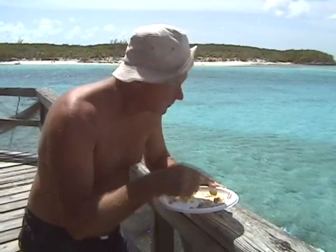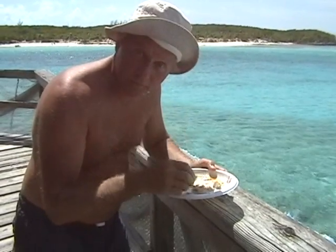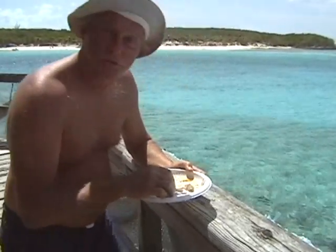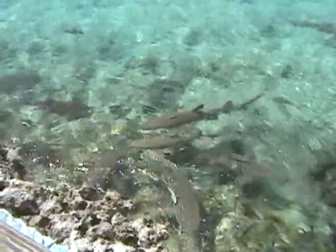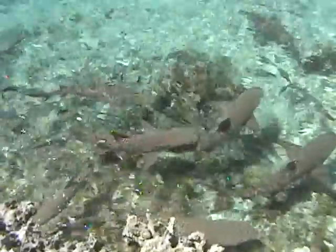I'm here feeding the sharks some chicken scraps. A lot more exciting than spiders. Let me show you how they eat down here. You gotta get them right in front of the shark's mouth or the other fish get them. Oh, he grabbed the other guy's face.